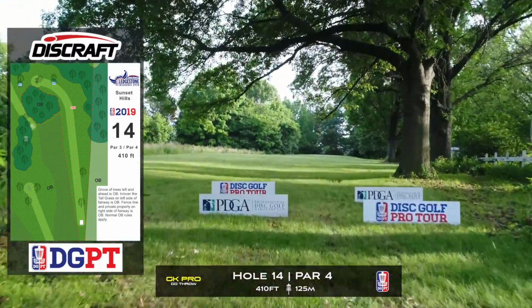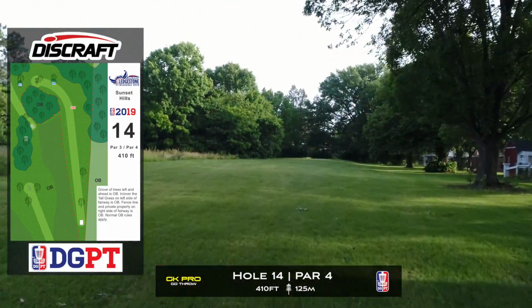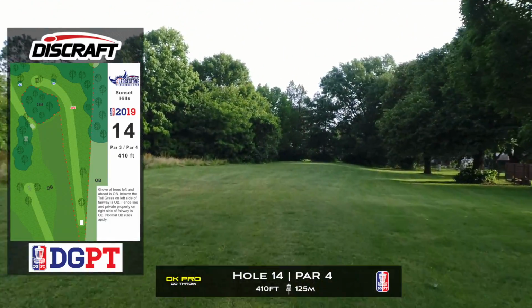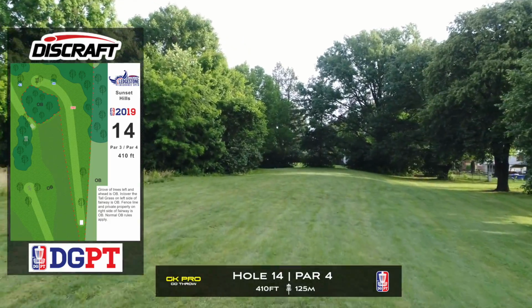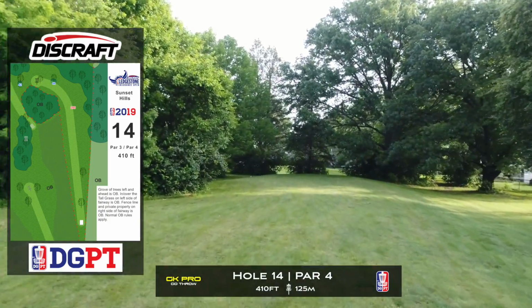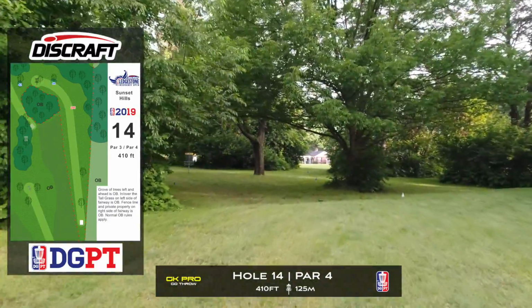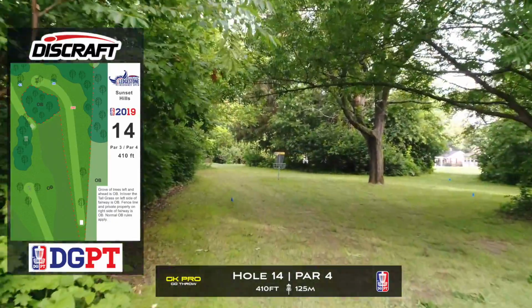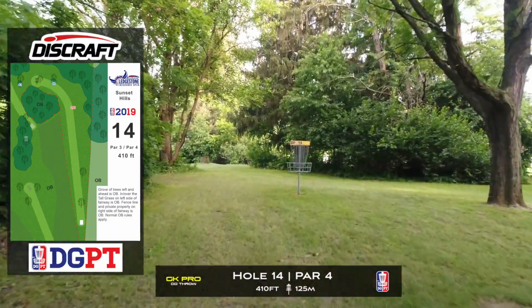Moving on to hole 14, another par 4. This is such an interesting hole. There's some low-hanging branches off the tee, so you can't throw a hyzer or a flat line. You almost have to flex something. But you want to make sure you get over on that disc because all of the trees and the tall grass on the left-hand side are out of bounds. You want to go pretty much straight, not try to bite off too much of the corner, and then you have a nice little hyzer or straight shot into this tucked away green to the left-hand side.